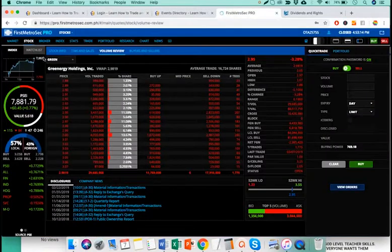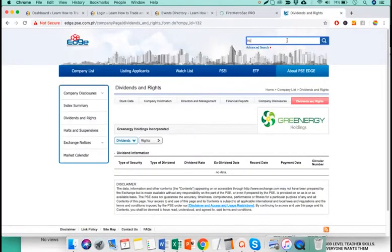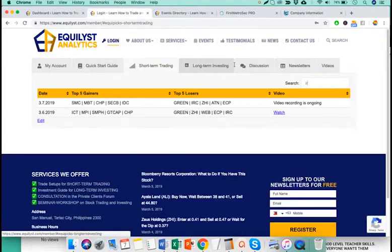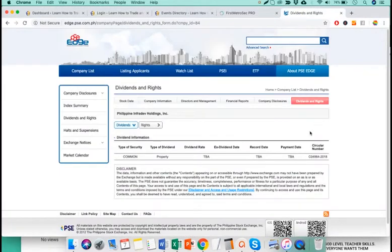IRC. Does it have any dividend announcements? This sounds fresh. Did I just talk about IRC? Yeah, yesterday IRC. Okay, I know there's no dividend announcement for this one yet because it's to be announced, property dividend.